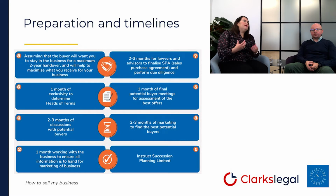Now, trying to find those potential buyers typically takes 2 to 3 months. It can take a bit longer, depending on the sector, depending on how buoyant it is. Sometimes it can take a shorter period of time. There are certain sectors that are very active with acquisitions. The tech sector is, the accountancy sector, but then you've got others that just aren't, so it's much more difficult to sell. So you've just got to plan that it could take a longer period of time.